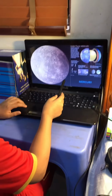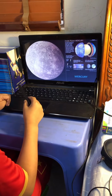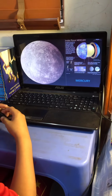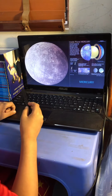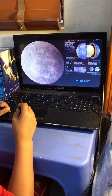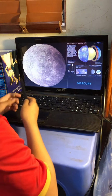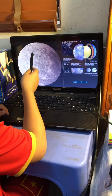This is Mercury. Mercury is the smallest planet in our solar system and is also the closest planet to the sun. A year on Mercury lasts about 88 days. Well, a day on Mercury lasts about 59 days. As you can see, Mercury's surface has a lot of craters.